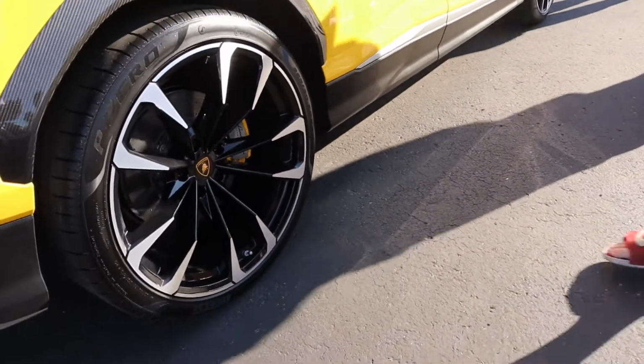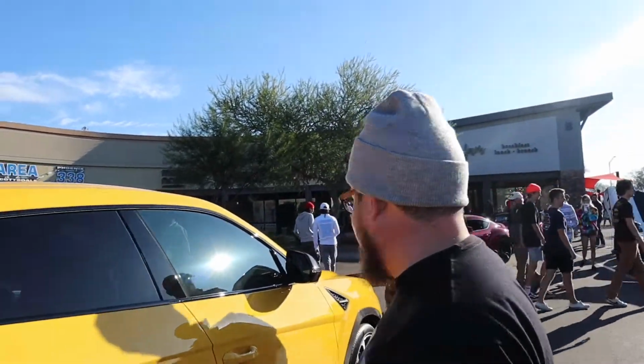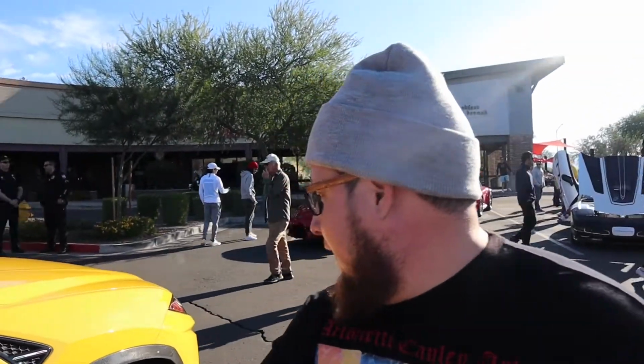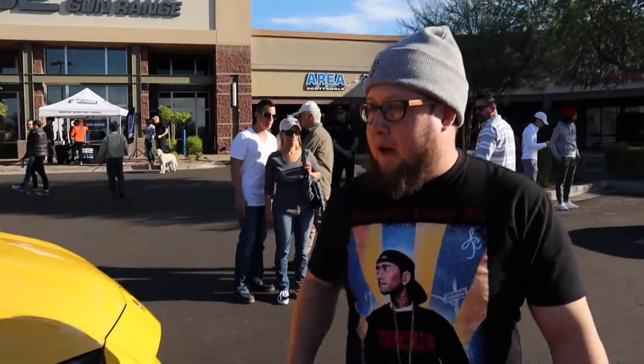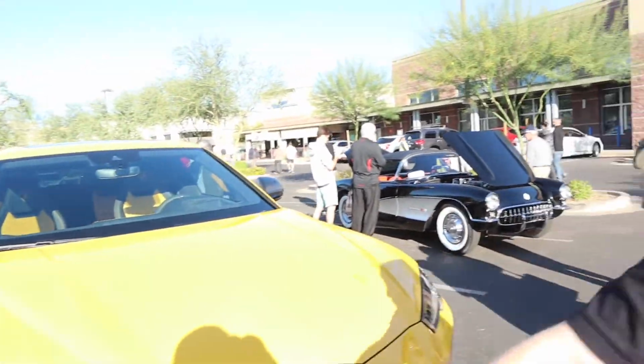Stand next to it, Dom? Yeah, I mean, I'm a short person, but this is like at least half my body. Yeah, I think it's 21-inch wheels with an option for 22s. These actually got the 23s on there. Oh my goodness. But we just thought it was super dope. This also has the matching yellow interior, just like the Huracan.